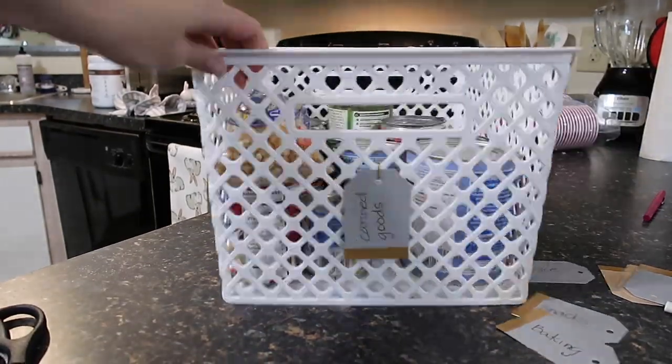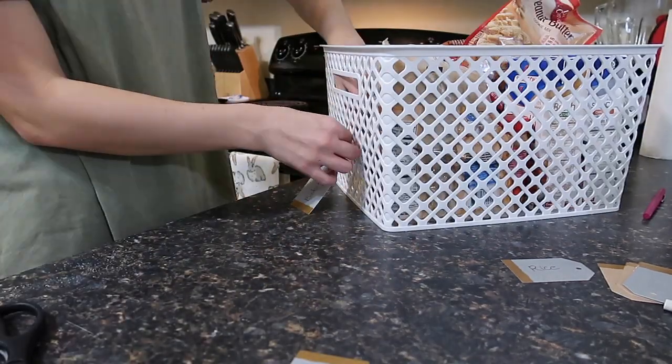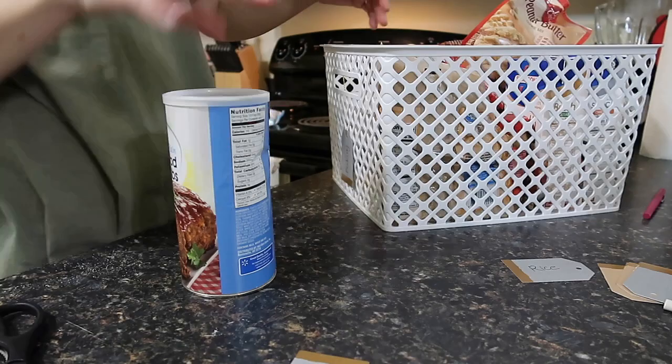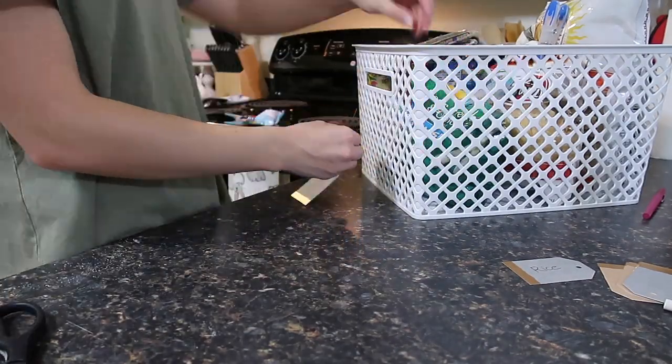For right now, I'm just going to use these temporary cardboard tags to label the baskets so that we know what's inside, but I'm on the search for some little black chalkboard tags like I mentioned earlier that hang down, and when I find some, I will show them in a future video.